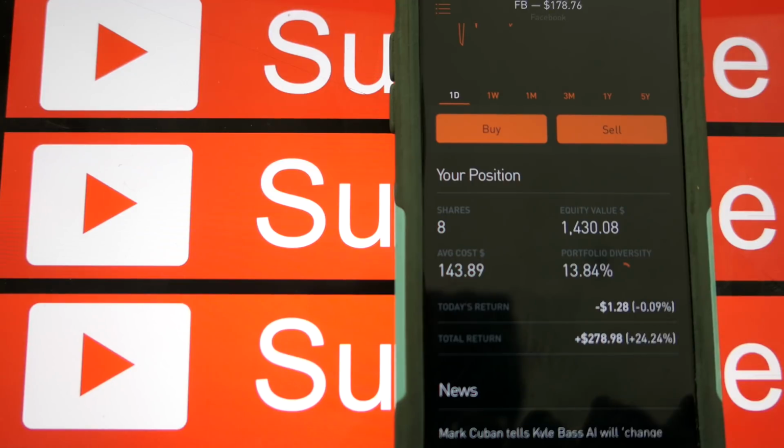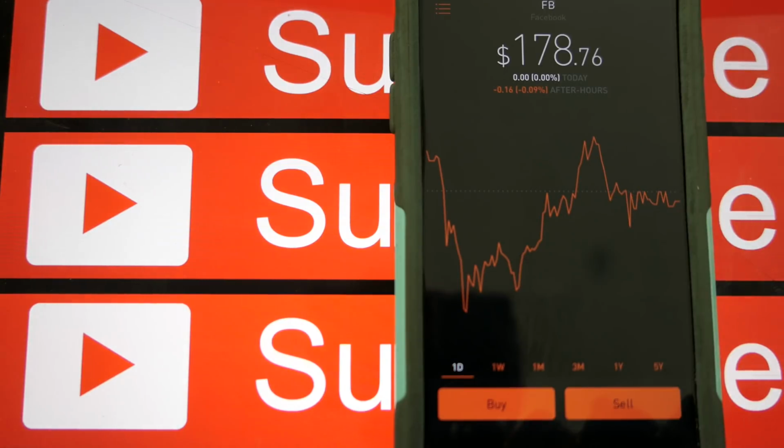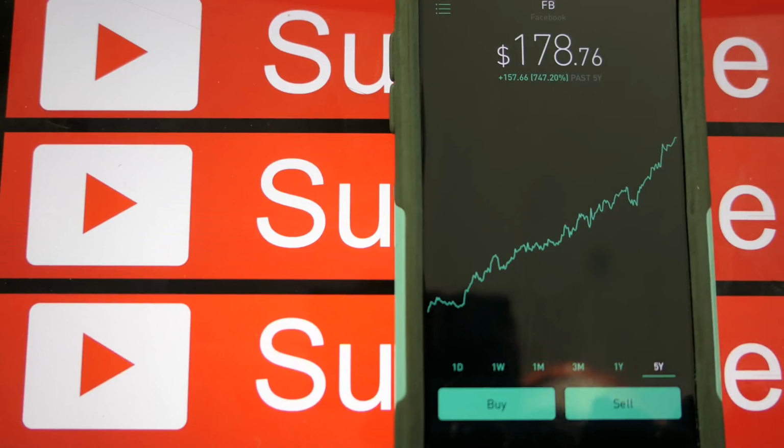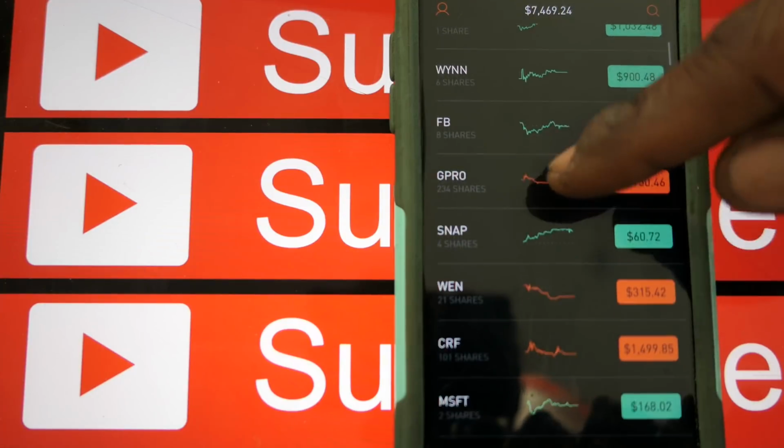But Facebook is up 24%. Not bad. What was I thinking? I only bought like 8 shares of Facebook. But at the same time, I didn't know if Facebook would just continue to go up. And look, Facebook is slowly creeping. Facebook does not pay a dividend, but that's okay. They're just growing like a rock. Let's look at the 5-year chart. Look at that 5-year chart on Facebook, up over 747%. Yeah, I don't think they need a dividend. No, Facebook is doing good.